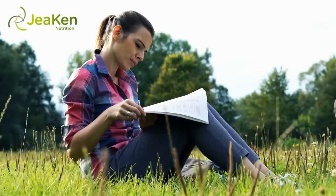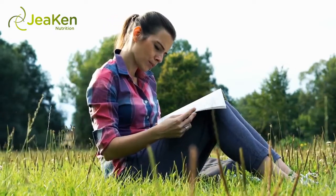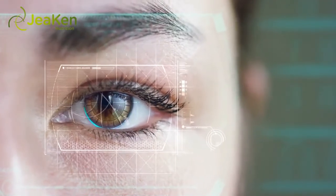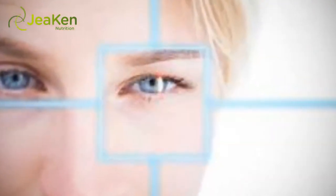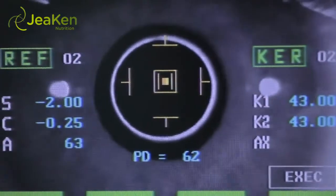A 40-year-old might opt for LASIK to correct distance vision and use readers for things up close. An active person or sports enthusiast might opt for contact lenses during times of activity and still use glasses at home or when they aren't training. Additionally, monovision LASIK is an option for some patients. This is where one eye is surgically corrected.